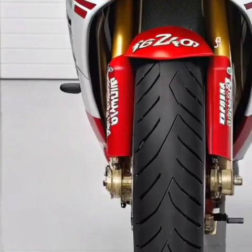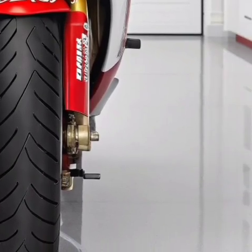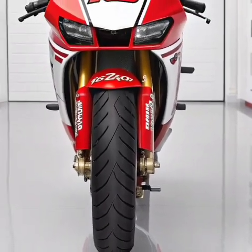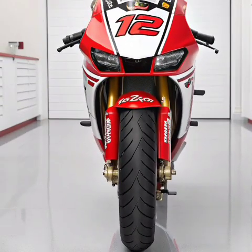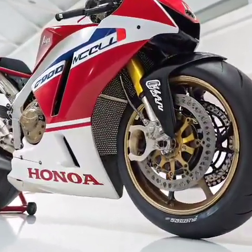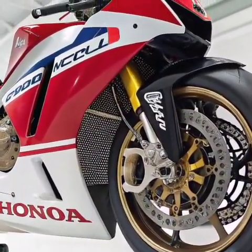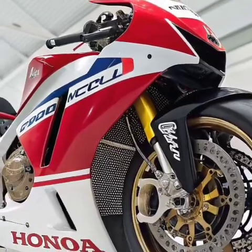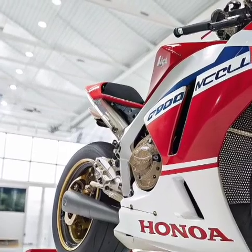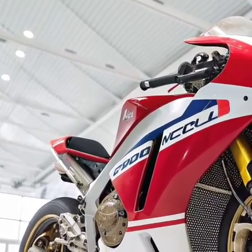The story of the RC213V-S begins with Honda's decades-long dominance in the MotoGP championship. For years, the RC213V MotoGP prototype, ridden by legends like Marc Marquez and Dani Pedrosa, dominated circuits across the globe. Fans around the world dreamed of owning a machine even remotely close to what their racing heroes were riding. In 2015, Honda finally made that dream come true with the launch of the RC213V-S, a motorcycle that blurred the line between race bike and street bike.